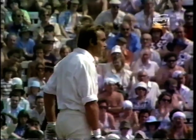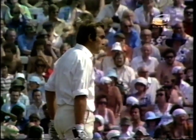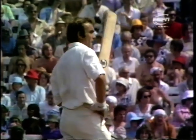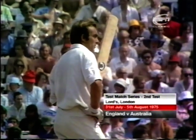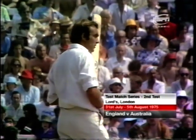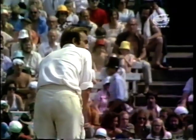Hit it away into the pavilion rails. Nicely judged stroke that by John Edrich, and it takes him on to 168. He's now passed his previous highest ever score against Australia. It was 164 at the Oval in 1968.